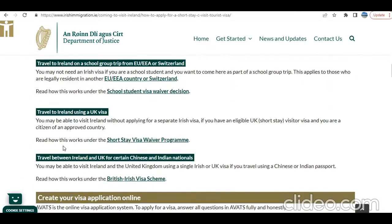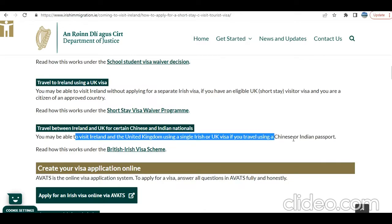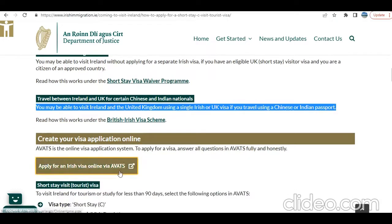There are some special visa programs, like using a UK visa, or a school group trip from the European Union and Switzerland. Travel between Ireland and the UK for certain Chinese and Indian nationals. If you travel using a Chinese or Indian passport, Indian passport holders who have a UK visa have something good.